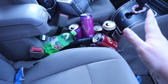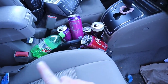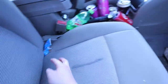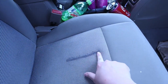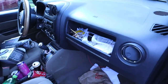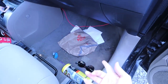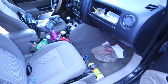Normally, when I stop at a gas station, I will throw away all the drinks that are right here in the middle, but I haven't stopped at a gas station lately, so that is why they're still there. But see, I have some gummy wrappers right here. This stain has always been here ever since I got my car, and I just never really bothered to get it out, so maybe we'll get that out today. Just some random junk up here. Arby's bag, car cleaning wipes, sunglasses, you know, the usual.